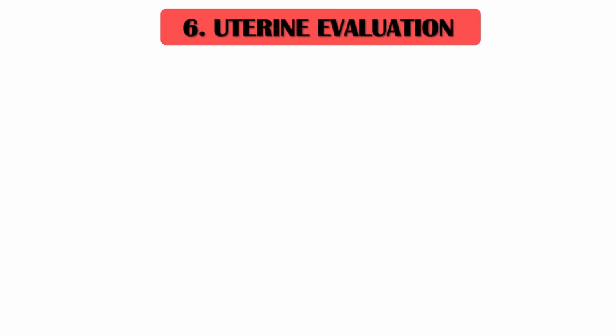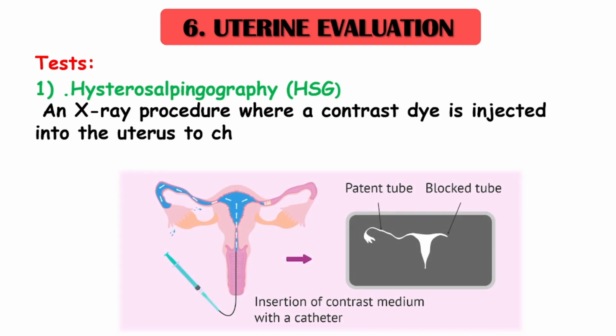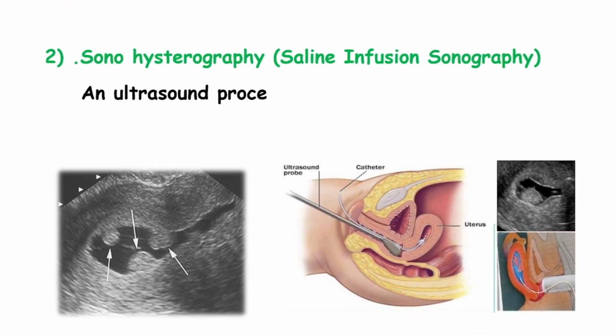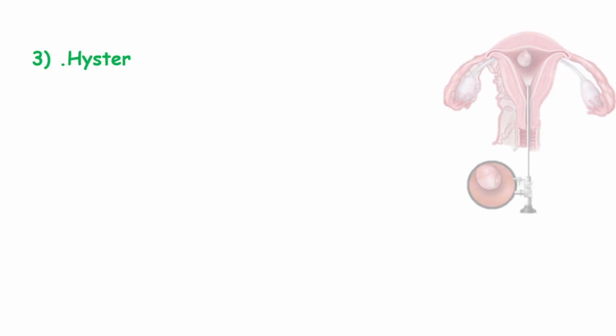6. Uterine evaluation. Tests: hysterosalpingography (HSG), an X-ray procedure where a contrast dye is injected into the uterus to check for blockages in the fallopian tubes and evaluate the uterine cavity. Sonohysterography, or saline infusion sonography, an ultrasound procedure where saline is injected into the uterus to provide a clearer view of the uterine lining and detect abnormalities.